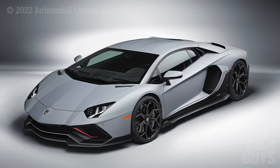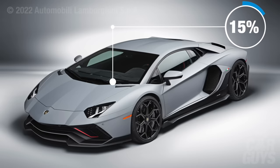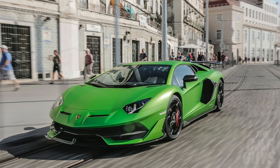A bit of a shocker, this one, which I thought was going to be on the other list. The Lamborghini Aventador. They always lost 100 grand, didn't they? Always. However, they have just been discontinued and they are actually trending up by 15%. So if you could get one of these cars, you are living the dream.